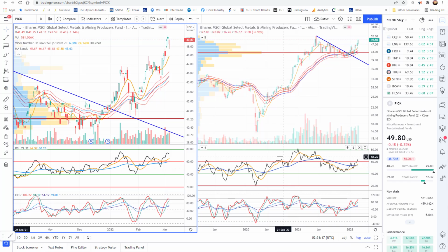PIC is another one in there. That is the Select Metals and Mining Group. It's run but not as hard as the XME, and it's got some of the metals and mining and some of the background company type stuff. It's just moving into new RSI bull range.